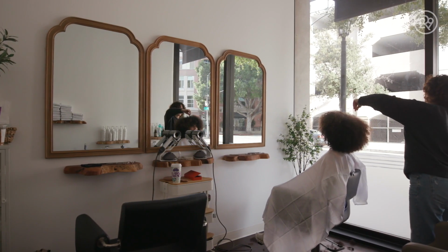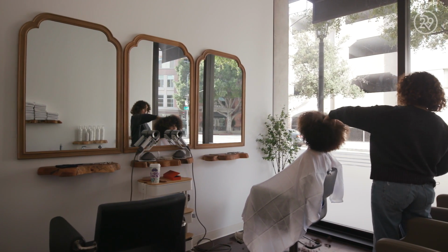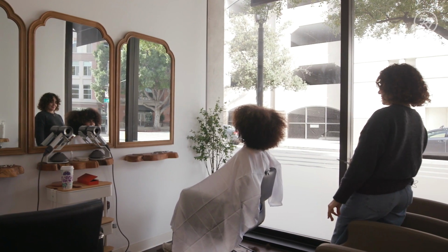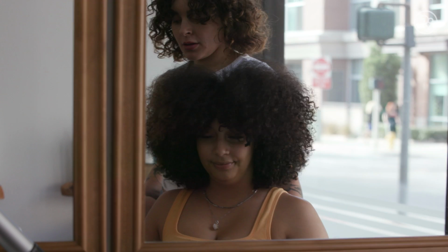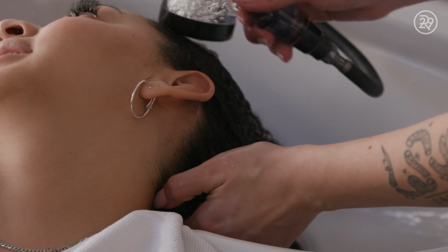Shape is the foundation of having a good hair day. Your hair could be in a super healthy state, but if your shape doesn't look good, it is a nightmare. And just the littlest tweaks can make the biggest difference within textured hair. Shape is everything to somebody that has textured hair. Once the shape is in there, we go to the shampoo bowl, and I'm gonna get Sazi shampooed.